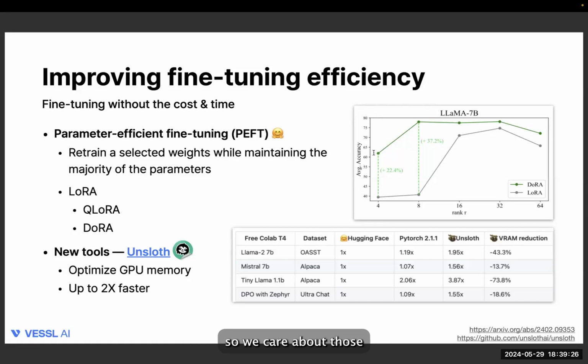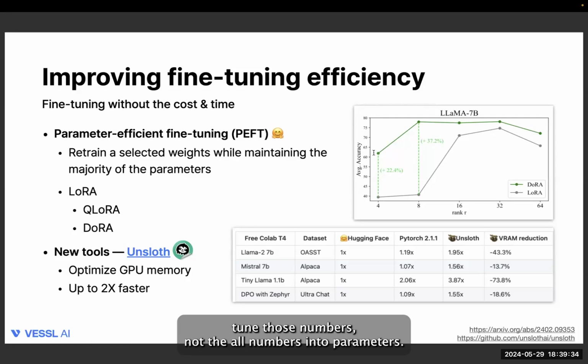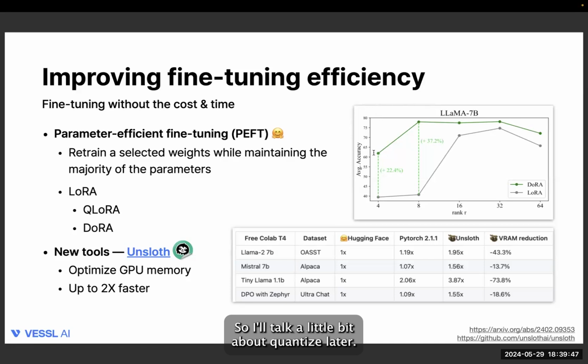So we care about those important numbers, and with LoRA, we're going to fine-tune those numbers, not all the numbers in the parameters. We freeze the rest of the parameters. And QLoRA is an even faster method. The Q stands for quantize, so I'll talk a little bit about quantize later. And there's also another variation called DoRA.